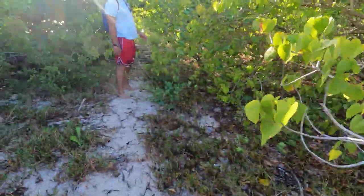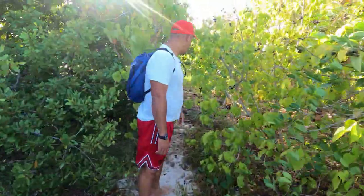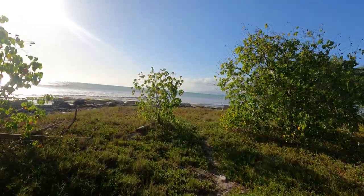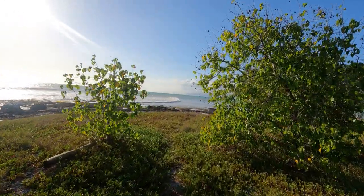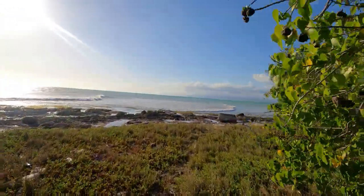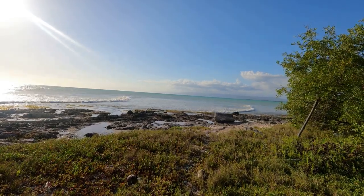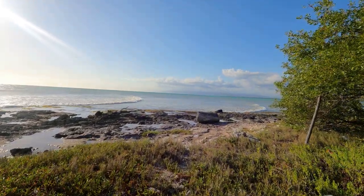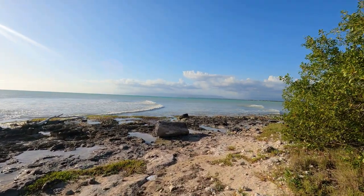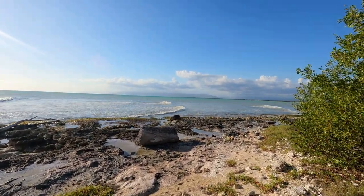There's cotton trees here. We made it to the other side. Wow. Oh, this side is so... There's no wind here. Isn't this so weird? Wow.